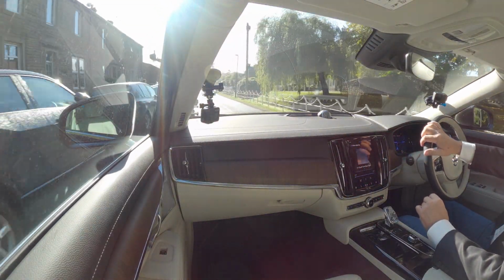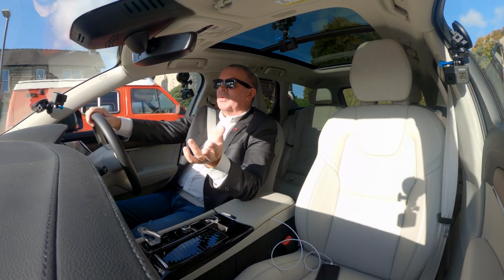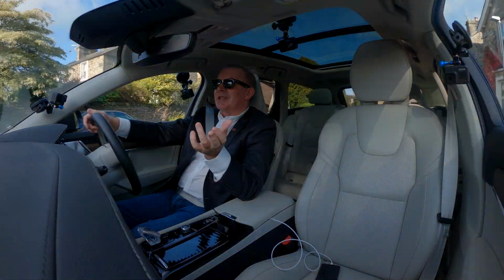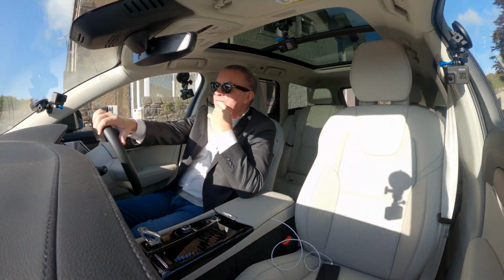Plus, I suppose, the mileage. But the other thing is, when I first started in the car job selling cars, I'd already seen a Volvo P1800S. Simon Templar, the Saint, he had one. I always wanted one. I saw it when I was younger and I wanted one. And to this day, I still want one.